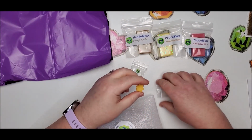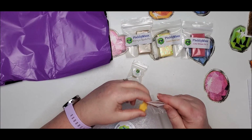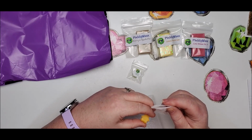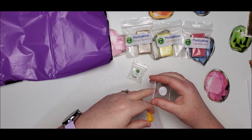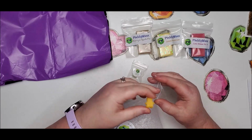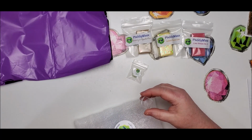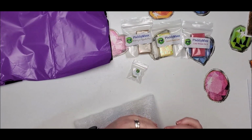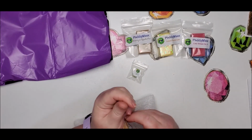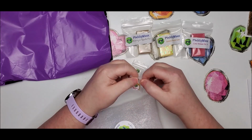Oh, that mango. It says Daisy Sweet Mango. I can get a slight scent of, you know, a hint of mango. It's not super strong. This is one of the lighter scents. But like I said, in the bag, I can actually smell it a little stronger. Oh yeah, that smells good.